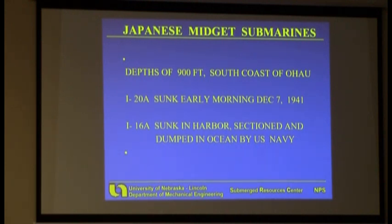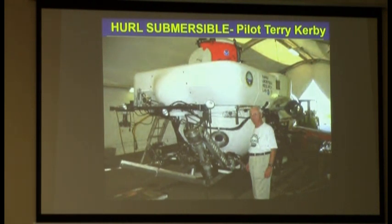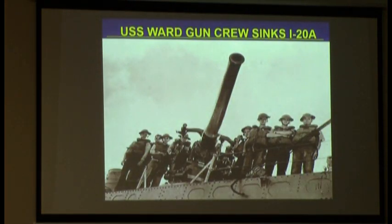The Japanese midget submarine, we did two of those. It was sunk on December 7th, '41, of course. And this is the submersible used by the University of Hawaii. Pilot Terry Kirby had found the submarine I-20A. He discovered it. There was Bob Ballard, you know, the famous explorer who discovered the Titanic, had been out in the area south of Pearl Harbor, off Oahu. He was unable to find it, but Terry found it, and subsequently we were able to recover samples.